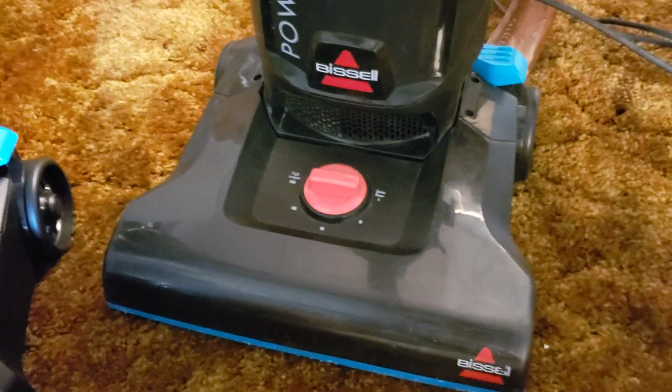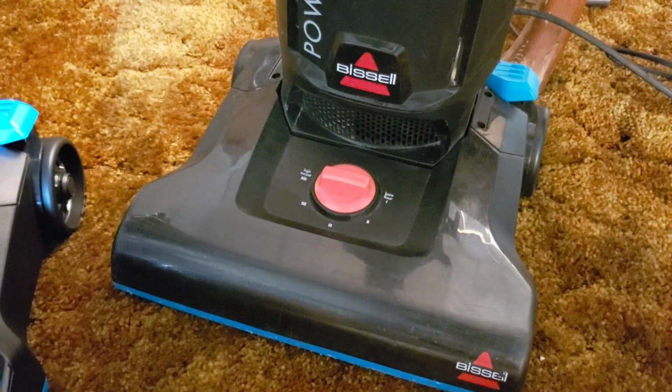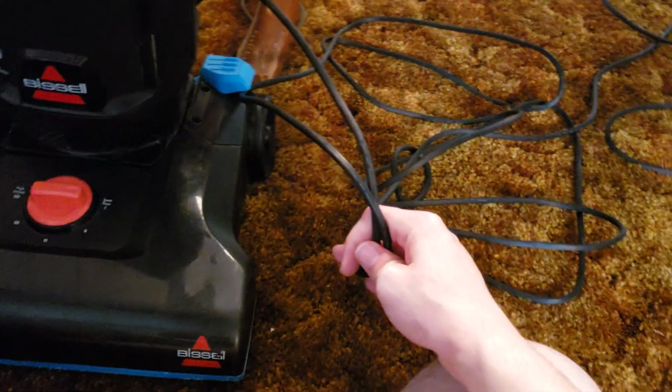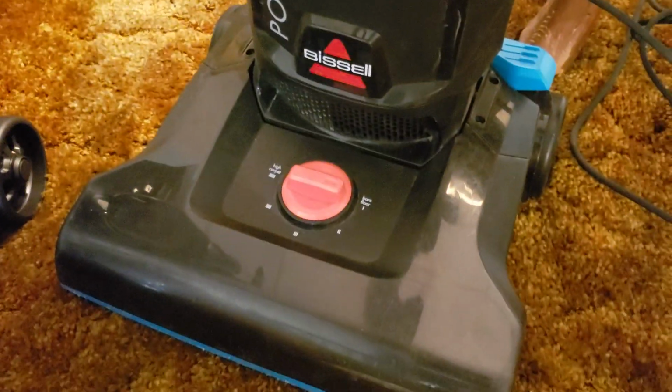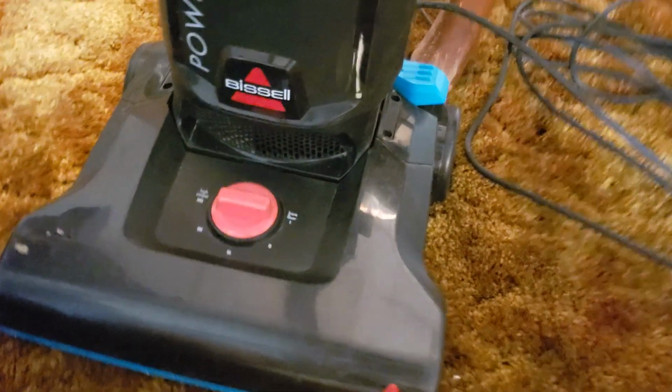But generally speaking, there's the one reason why I would consider getting the Powerlifter over the PowerForce, and that's cord length. This PowerForce only has a 23-foot cord. The Powerlifter has a 30-foot cord. So that's kind of my biggest reason for wanting to upgrade. However, if you don't care about anything else, then just get an extension cord. And these cord hooks will more than hold it.